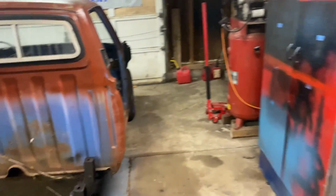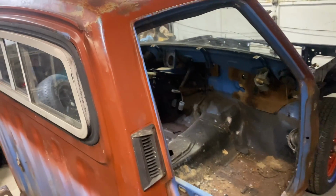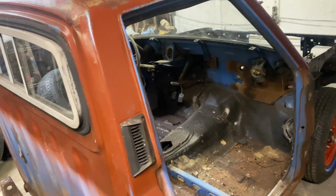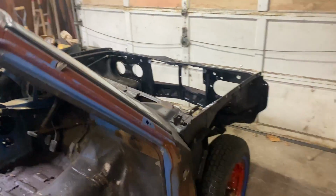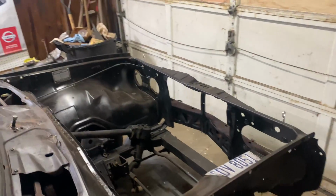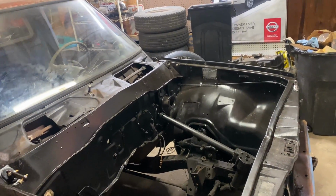And then I have two more projects outside, which aren't technically mine, but they're over here because I'm either letting buddies use the garage and the tools, or I'm helping someone else work on their car. So I'm going to go ahead and show you guys those, and hopefully it'll bring more interest into the channel.